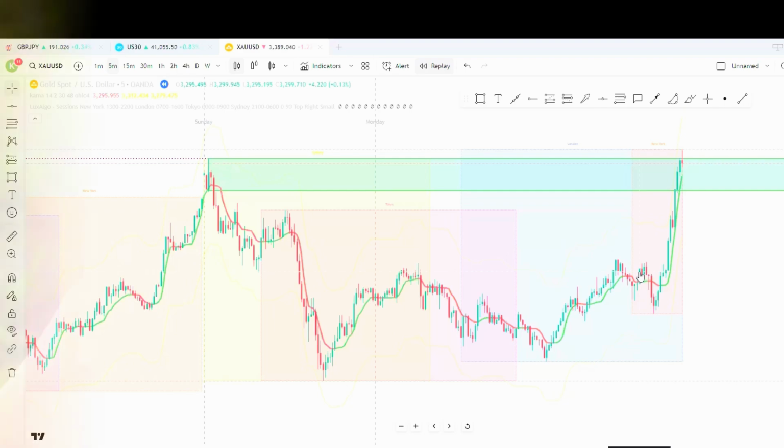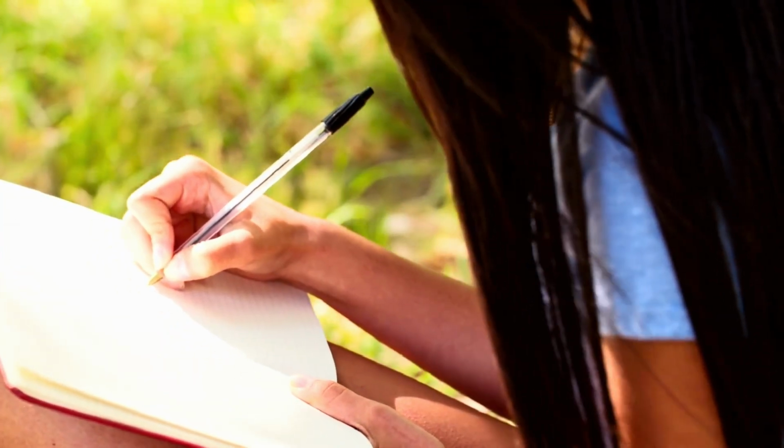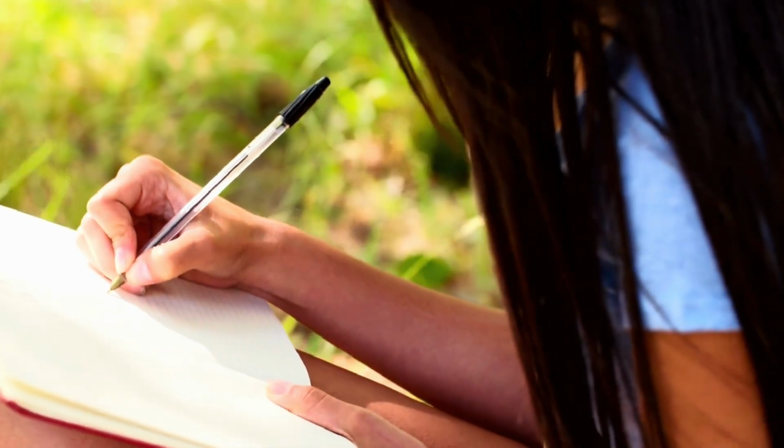And be sure to make a note of your trades, because it makes your trading better when you make a note of, okay, these are the trades that I took this week. Okay, wow, I've had some improvements. Now you can reflect better because you've logged it and you've made a note of it, right?